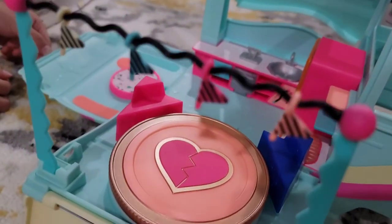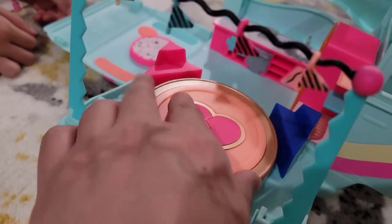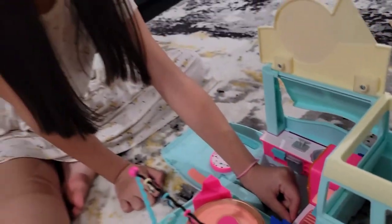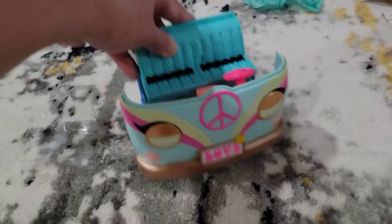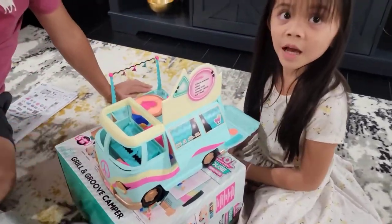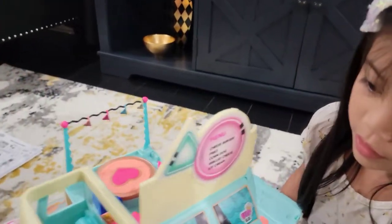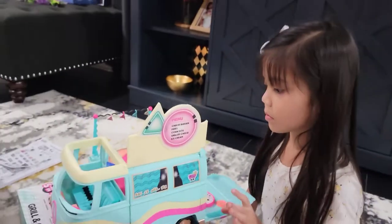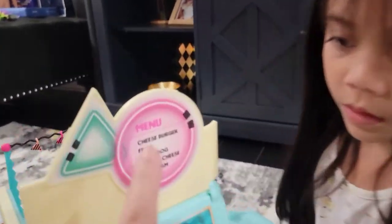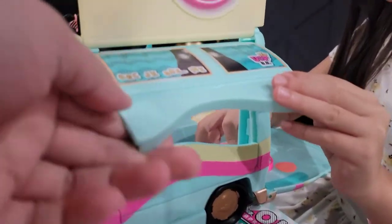Alright, we put the plugs here. And this is the rotating table. And then this is the front of the camper. It's like a store. You can sell food? It's like a mobile food, what do you call that? Where are you gonna sell food? Oh, that's the food truck. Menu. A food truck. Oh, because you can pull it up.